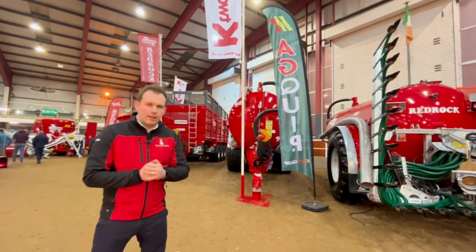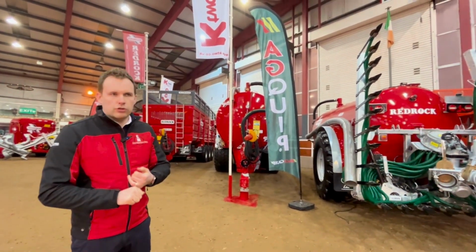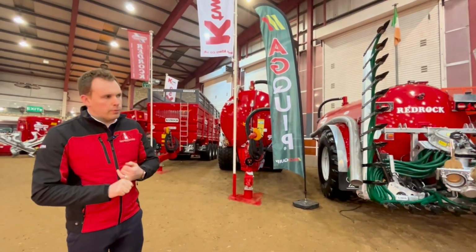Thank you to all that attended our stand. As well as that, we won the best large stand for the show this year, but runner-up was the Redrock stand.